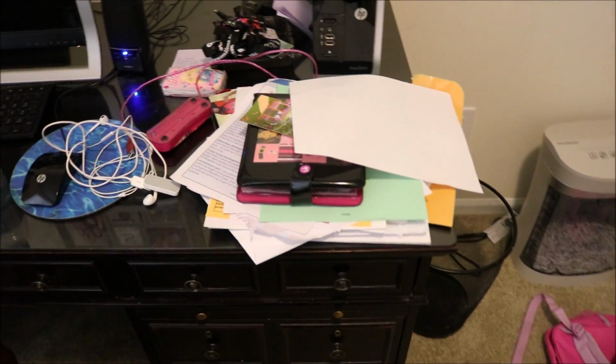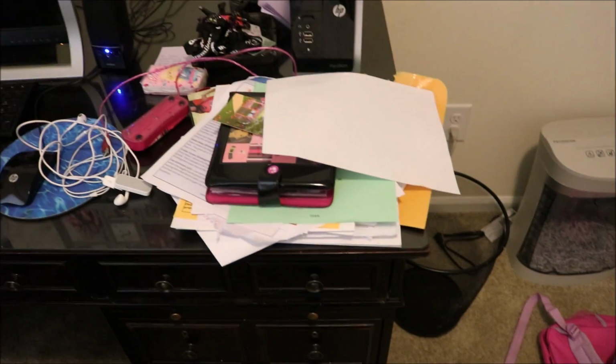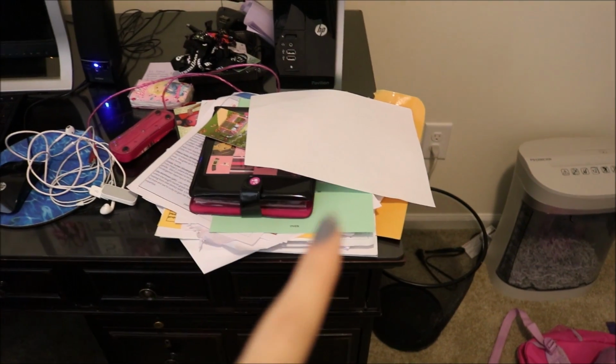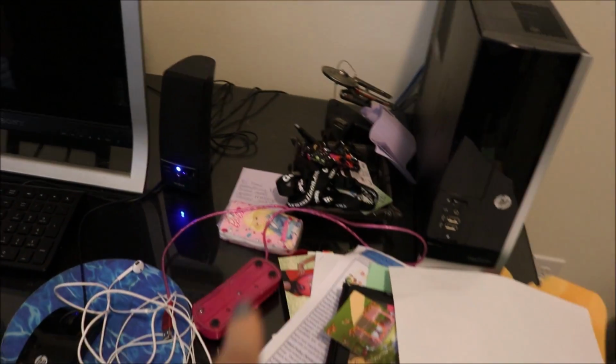So anyways, enough talking. Let's go ahead and start gathering some papers, shall we? Currently we are in my office. What I'm going to start doing is going through and grabbing everything that is paper. I have this little stack right here. There's some random smaller papers on top of the desk here. I'm going to grab all of that. Over here I have more documents.